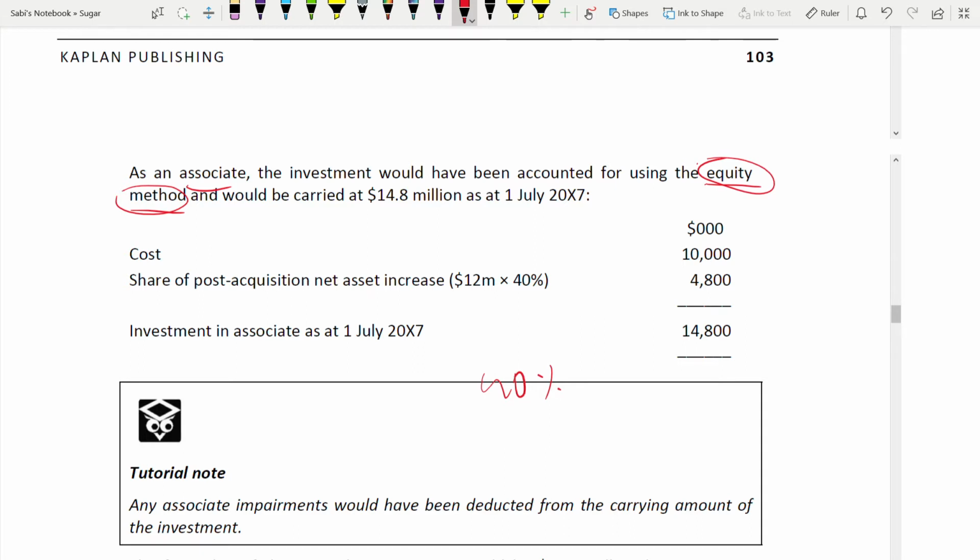Okay, so at this date, 1st of July 2007, what is the cost? How much have you bought the associate for? 10 million. Okay, you're dropping the 3 zeros, so that's why you're writing 10,000. But when you read it, it's 10 million. The cost is 10 million. Okay, you got it from here.